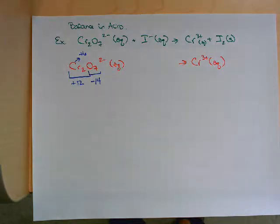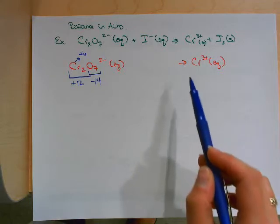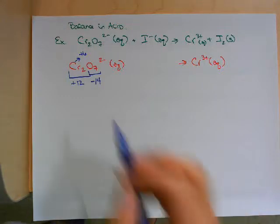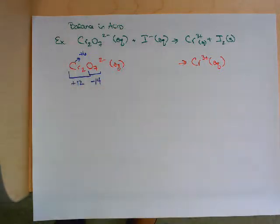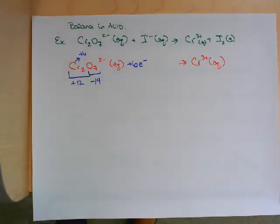It's going plus 6 to plus 3. That increase, decrease remains the same. Decrease, right? It's a decrease in electrons. Each chromium needs how many electrons to go from 6 to 3? Okay, 6 to 3 is how big of a jump on your number line? 3, and I have 2 of them, so altogether I need 6. I need 6 electrons.